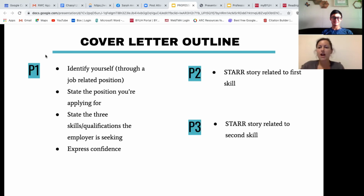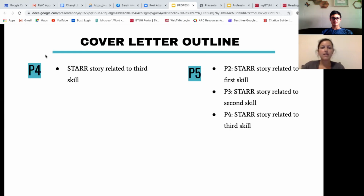Part 2, we want to also include those STAR method stories. So choose a story that relates to the first skill. Then for Part 3, choose another story that relates to your second skill. And for Part 4, also relate the third skill. Now, last but not least, make sure that the story relates.